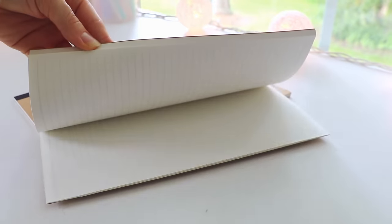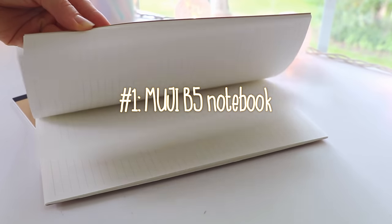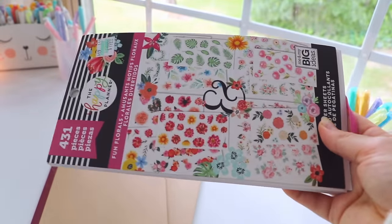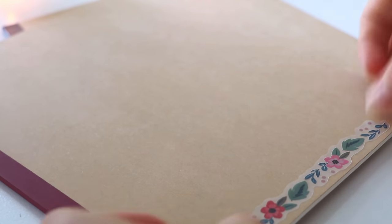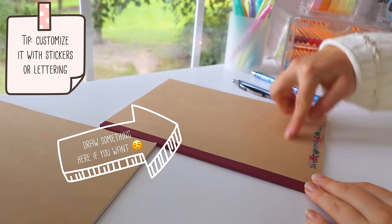So the essential number two that you definitely need for school is a notebook or a binder. So the first one is a Muji notebook. I really love the quality of Muji's paper. It's just really different than normal paper. It's a lot easier to write on with a pen. It's very, very smooth and it almost feels soft when you touch it. I don't really know how to describe it.